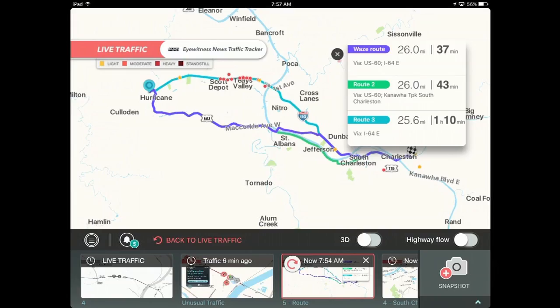This was on Tuesday morning. We had an accident there right at the Nitro St. Albans Bridge. Always an issue there. And what the Waze app actually did, notice here that the blue route right there would take over an hour if you were headed from Hurricane, which is simply unheard of. Usually I-64 is still your fastest way through, but the Waze app actually pushed you down Route 60.